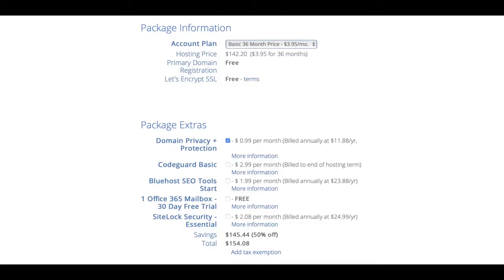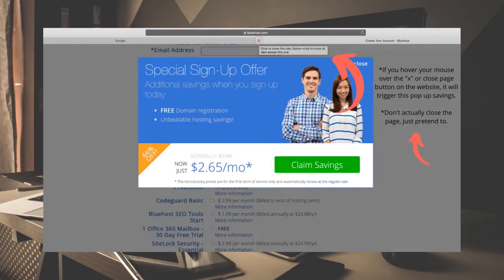But again, none of these package extras are going to be required to finish the rest of this guide. So even if you leave them all blank, that's totally fine. And now the trick to getting the hosting even a little bit cheaper is to go up and basically pretend like you're going to close the page without actually closing the page.